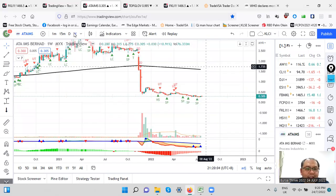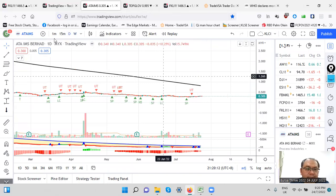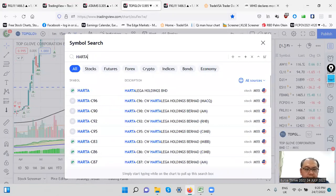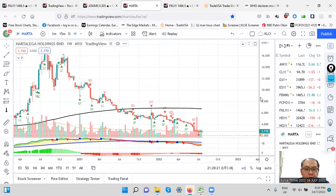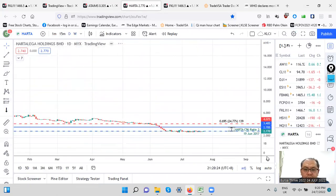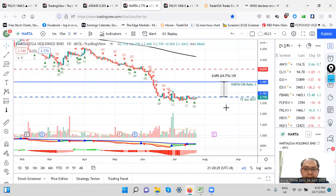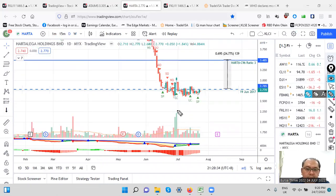On the weekly chart, it has already dropped to a very small body with high volume. Actually, Harta is not a bad holding yet. Some members are asking about Harta. When you switch to a daily chart, actually this one is supposed to be a stopping volume.